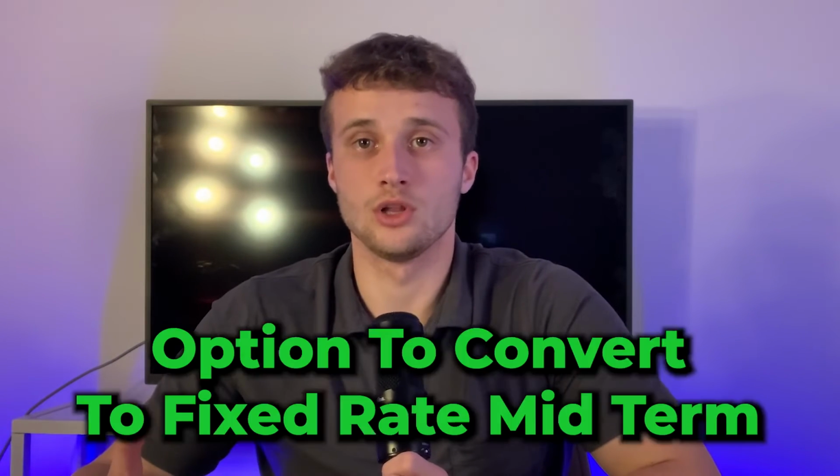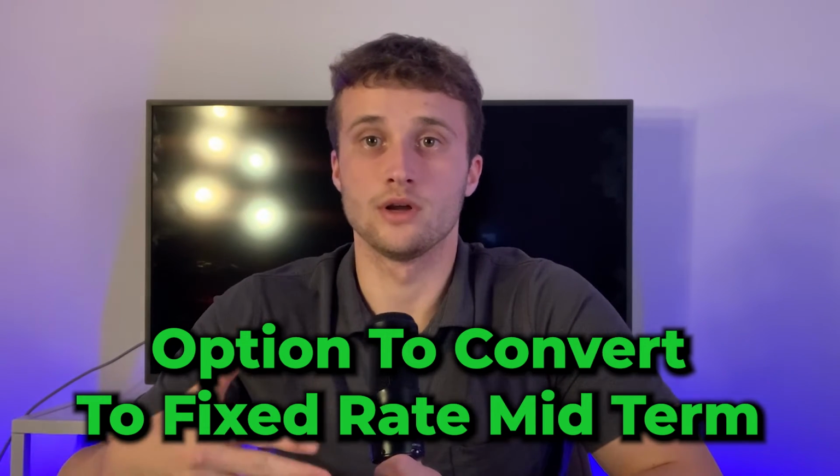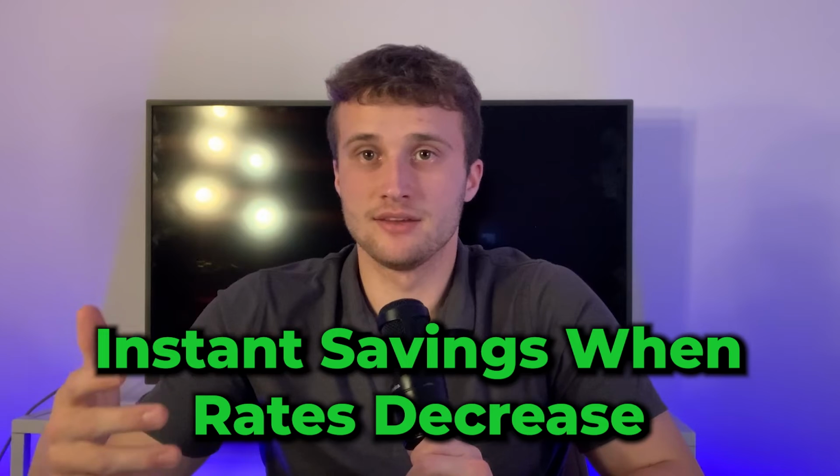So another benefit of variable rate mortgages is you have the option to lock in to current fixed market rates if you don't like the direction that the prime rate is going. So right now, a lot of people are contemplating locking into fixed mortgages rather than variable rate because they want to protect themselves against future rate increases. And then another pro of variable rate mortgages is you get the instant benefits when rates decrease without having to refinance. Because like I said, when prime rate decreases, so does your payment.